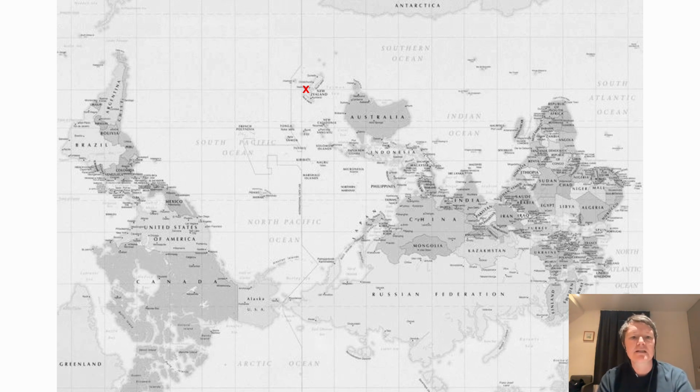The reason I use this particular map is, and later I'll talk a little bit about the power of storytelling and visual narratives. And just looking at this particular map, you can see most of the time, certainly I grew up with maps that had the US really in the center of the world. And here we see New Zealand in the center of the world. It's upside down, of course.